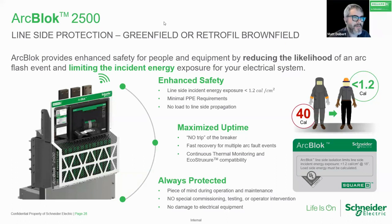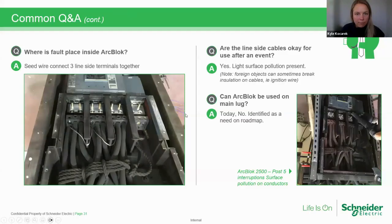So we got some questions in the chat. Yeah. I'll go in order. If the arc block damage from the arcs, how can you monitor it has failed? Sure. Let me jump.